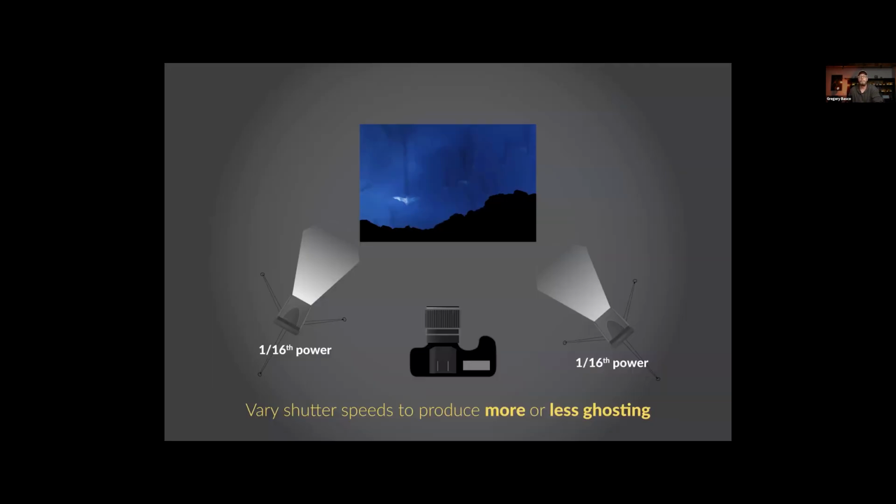And I had both of them at 1/16th power in this case, because the intensity of a flash isn't determined by a brighter or less bright pop of light. It's actually determined by the duration. So by setting the flashes at the same power, I knew that the flash duration would be the same, and that's how I could freeze the action without having weird effects going on.